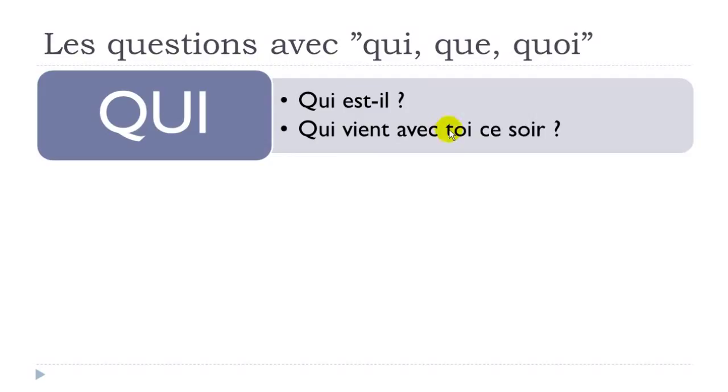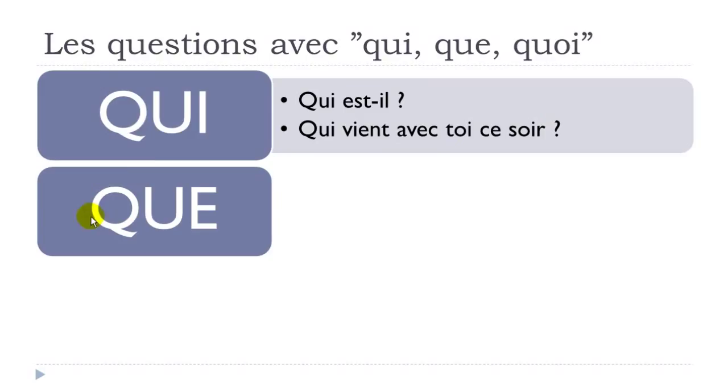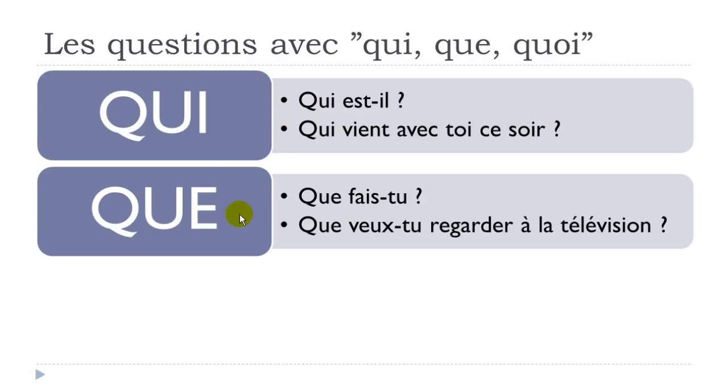Okay? Second one is que. So, qui, who; que, what. And then we'll see two examples here. Que fais-tu? Fais is coming from faire. Faire means to do. Que fais-tu? So what are you doing? What do you do? Same thing here. Remember, you start a question with que, then you get to change the order. You get to put the subject after the verb. Que fais-tu? And it's a question.